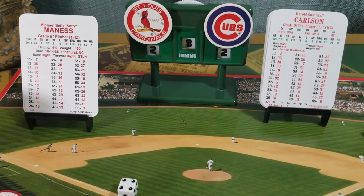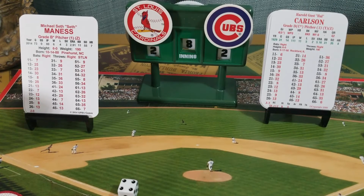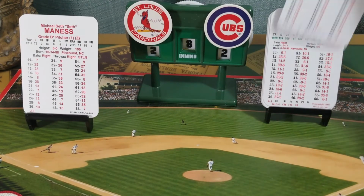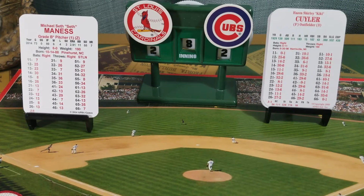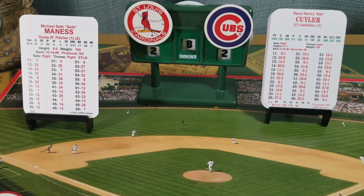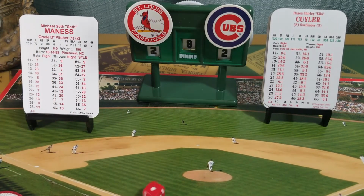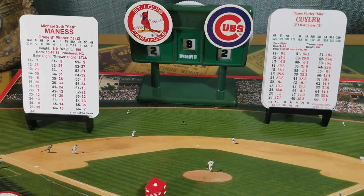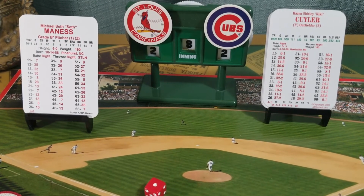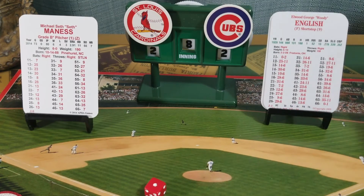Now pitching for the Cardinals is Seth Manis, 2.91 ERA. He's got a grade B with a Z modifier. And in the last of the 8th, he'll be facing the top of Chicago's order. And Kiki Cuyler, who's 1 for 3 with a double and a run scored. Here's the pitch to Cuyler. 13 is a base on balls. We'll see if the Cubs can come back with a quick answer.